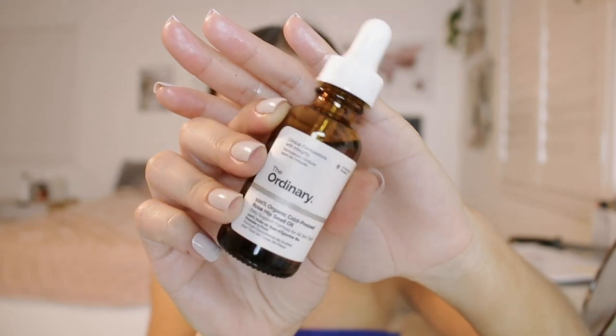So another product is The Ordinary's 100% Organic Cold-Pressed Rosehip Seed Oil. I love this stuff because I have a really oily T-zone, especially around my nose. And if you didn't know, applying oils and moisturizers to the parts of your face that are most oily actually helps reduce oiliness, because your nose gets super oily due to the fact that you are dehydrated and your face is trying to create more oils that you don't have. So I've noticed putting this stuff on your face seriously has helped my oily skin, especially on my nose. It is a godsend, so I would recommend trying this stuff out.